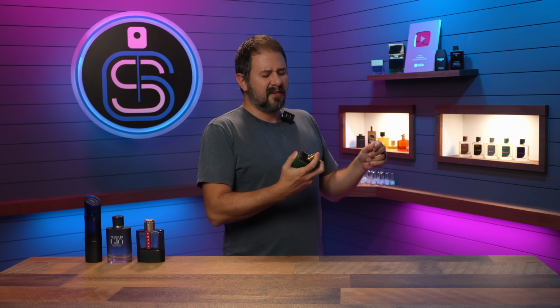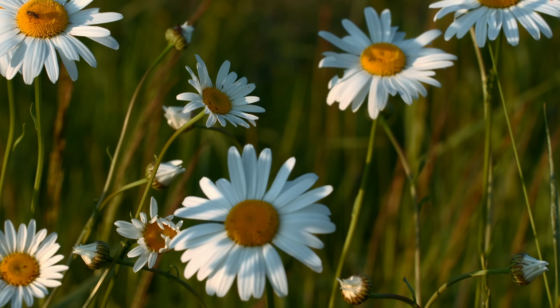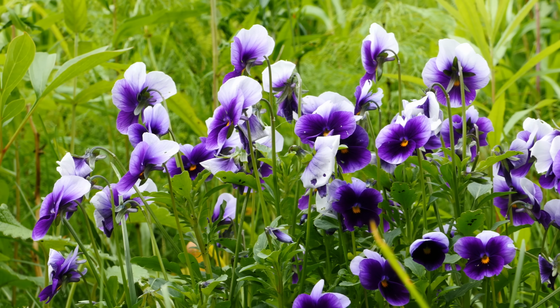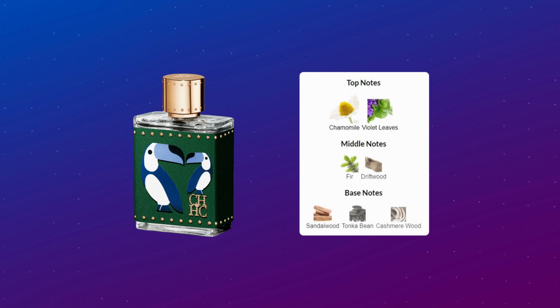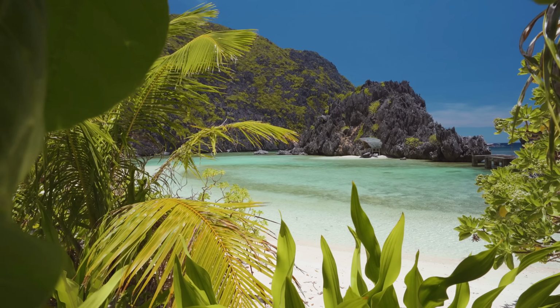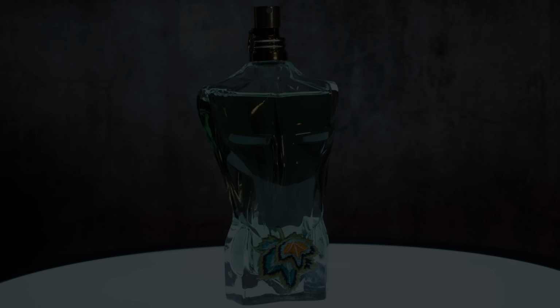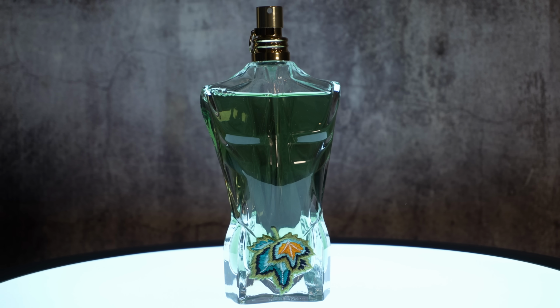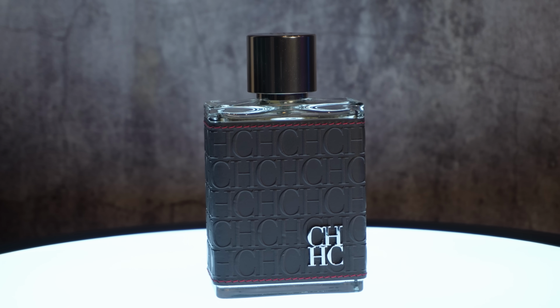That's all I'm saying. It's got kind of an interesting note breakdown because it has the note of chamomile in there off the top, along with violet as well, tonka as it dries down. You also have fir, driftwood, sandalwood, some of the other notes in the fragrance. It has a really nice tropical scent profile to it. It has sweetness off the top that might remind you a little bit of Paradise Garden from Jean Paul Gaultier, but at the same time, it has underlying facets from the original CH Men as well.